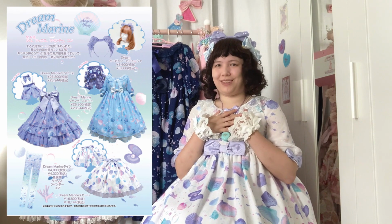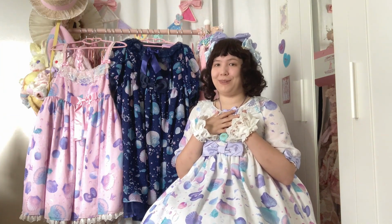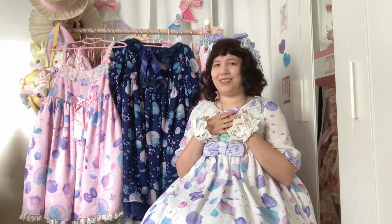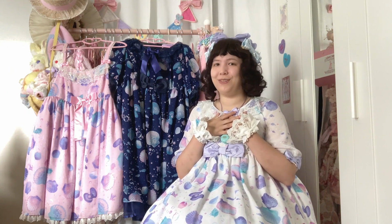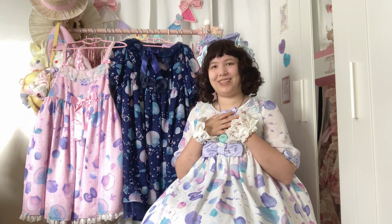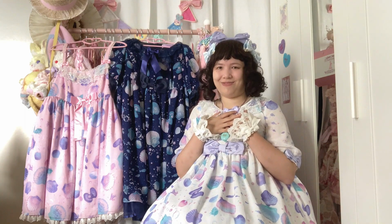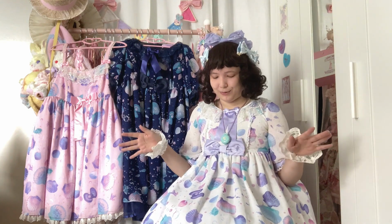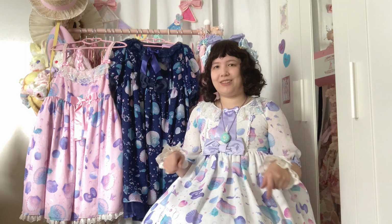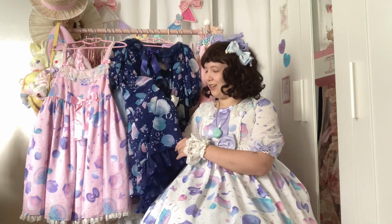I love this print. This is my favorite print. I know you have Milky Chan, you have so many highly sought after prints, but Dream Marine is your favorite? Yes, I love Dream Marine. It is so gorgeous. It's got these glitter dots.